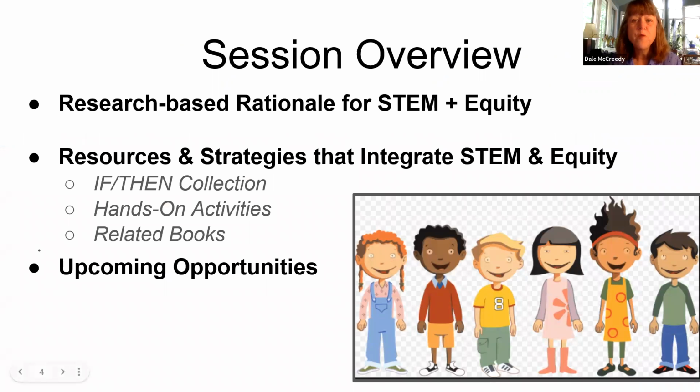A quick overview of what we're planning on talking about today. We'll first talk about research-based rationale for STEM and equity. Then we'll share some resources and strategies that integrate STEM and equity together for you to use in your classrooms or in your out-of-school time programs. That will include some resources from the event collection, some hands-on activity suggestions, and some book suggestions. Then we'll share some upcoming opportunities that we think might be of interest to you going forward in Tennessee as you think about implementing STEM and thinking about equity.